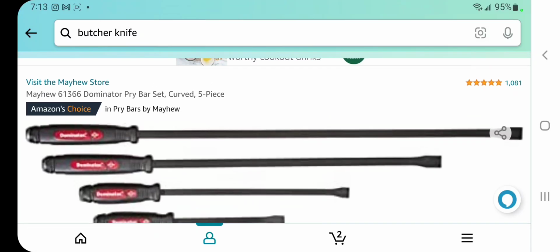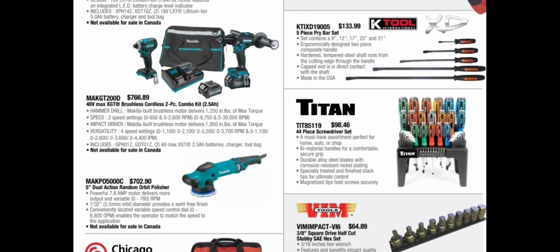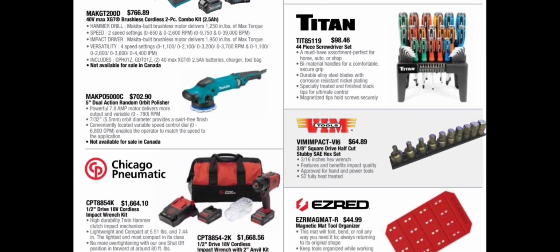Let's go ahead. Things you want to be mindful of when you're looking at buying stuff from here. Titan is also extremely marked up. VIM is also extremely marked up. You can buy those half-cut sets. We're going to get into more of this as we look around here.